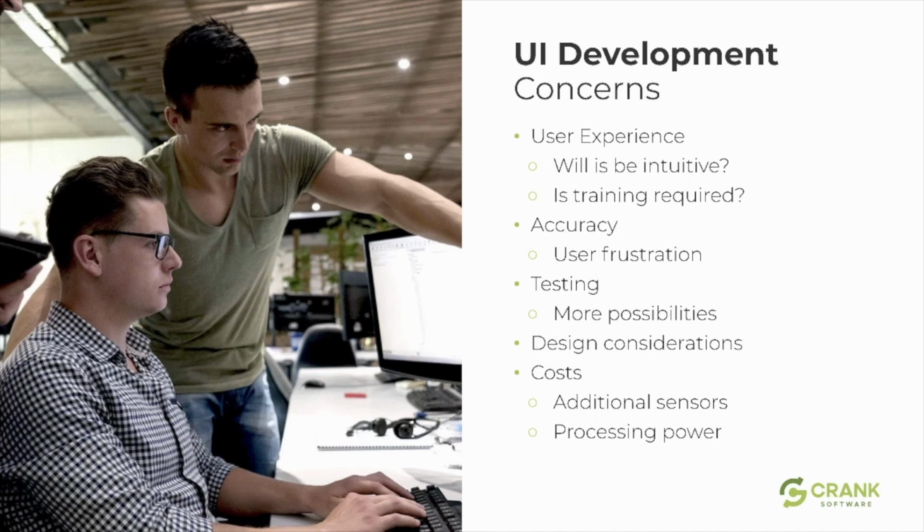As you add more of these technologies and have more ways to interface with your device, there's more testing that has to go on. There's more possibilities. Your permutations and combinations of different ways that the user can perform a task start increasing, and that actually puts a bigger load on your testing. And so you do have to think about these things.